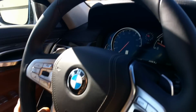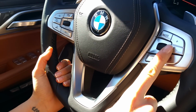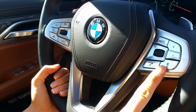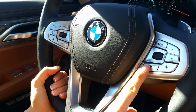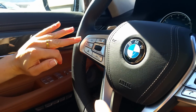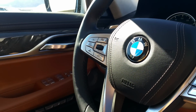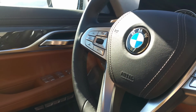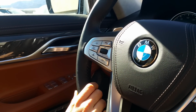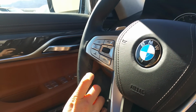Then you have your volume control here for your phone calls and radio. Microphone for your voice commands, answering and hanging up your telephone calls. And then over there, we have different settings for the advanced systems, like the active cruise control, setting the distance there. Obviously your standard dynamic cruise control systems are also there too.